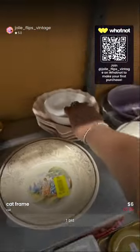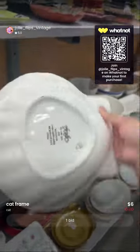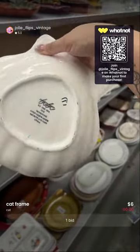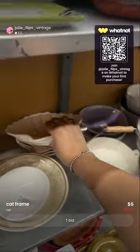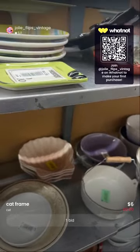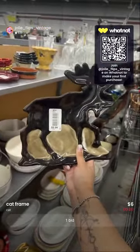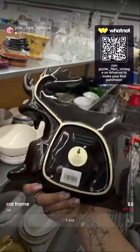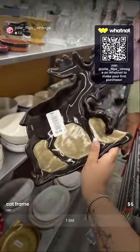And I see some shell plates. Shells are making a comeback. Got lots of that here in Florida. American Atelier. Cool. Is that a cow plate in the back? Black. It's a moose. Still cool. As a Canadian, I respect it. I would run that for 12. Woodland Collection. Pretty cool.